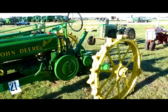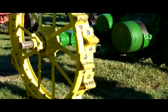Hi, I'm Jerry Bernbeck from Utica. I brought my '31 Farmall Regular. I won Best of Show with it last year, and so they asked me to bring it back and put it on display for this year. And then I brought my '43 B John Deere on steel, original factory on steel.